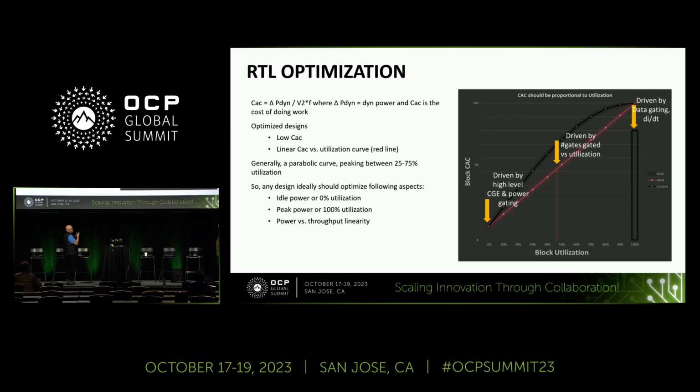And so that's the lower end, the 0. If you're doing maximum utilization, you're doing a lot of work. That's your peak power on that block, and the utilization is very, very high. Our job in RTL is to take this parabolic curve and make it actually like the red linear curve. We want CAC to be proportional to utilization. That's how we minimize power in the RTL.